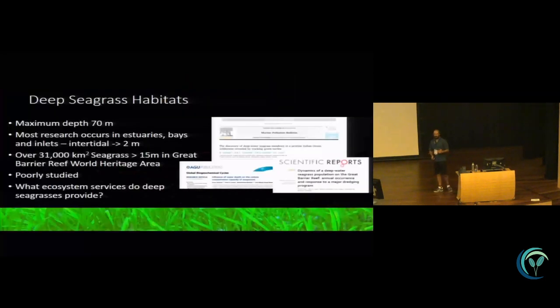So I want to start by talking about deep seagrass habitats. The deepest seagrass that's been recorded has been down to about 70 metres. But basically nearly all the research we do is in intertidal bays and inlets down to the first couple of metres, probably with the exception of Posidonia oceanica in the Mediterranean, where there's been a lot of research down to 10, 15 metres. But generally we look to those shallow habitats, basically because it's much easier to work in.